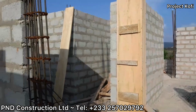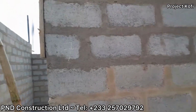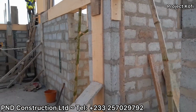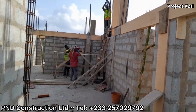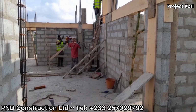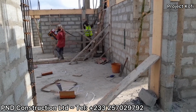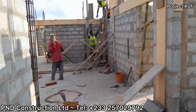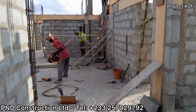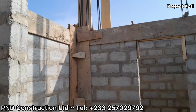So in preparation for the decking work, after the lintels, the columns were all cast. There was one final set of block work which goes on top of the lintels in order to get the height required for the decking. So we have just finished all those works now, and we are ready for the decking work to start.